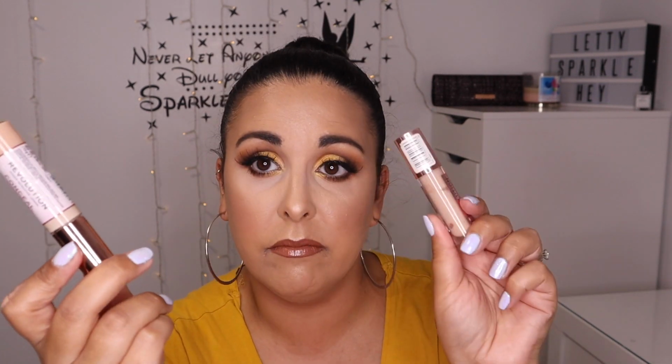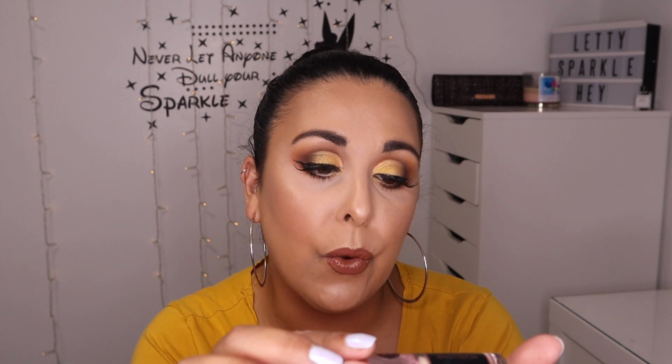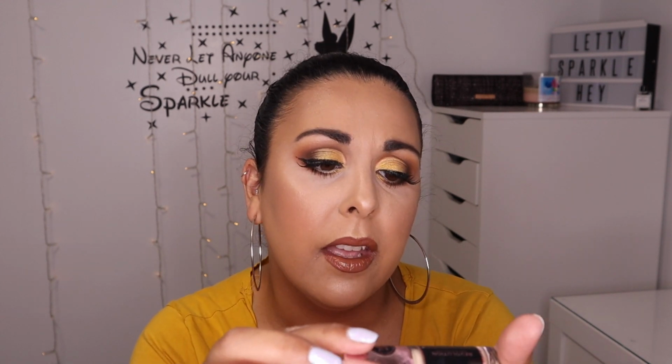But yeah, so it's a nice concealer. But yeah, so again, I prefer this one over this one. And then they've also released a Revolution Conceal and Define and Infinite Concealer. It says it's longwear, crease proof, with niacinamide.